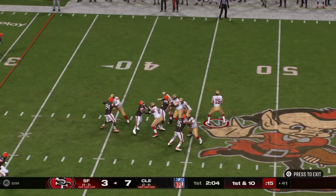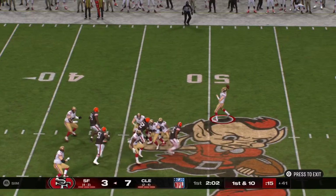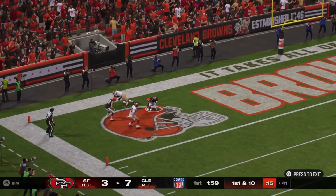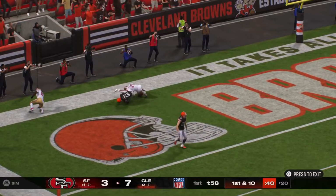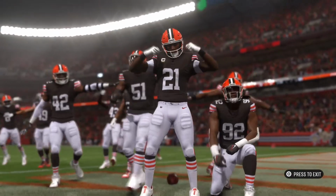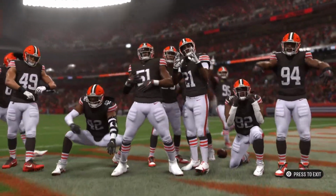They go play action here on first down. He's going to let this go. Back of the end zone. And it'll be intercepted. Picked up by Denzel Ward. And the Browns are going to take possession here. It's a touchback, and they'll take over at the 20-yard line.